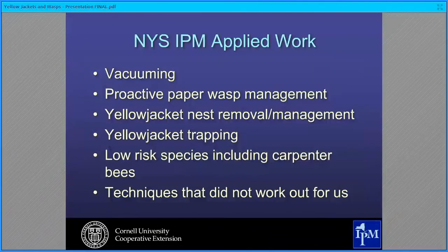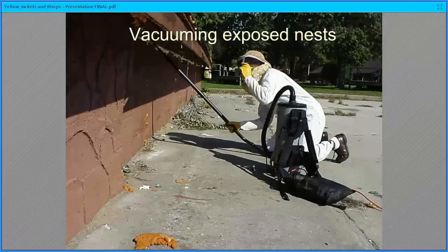So this is the type of work which we have been doing here in New York State. We've been working with vacuuming nests, proactive paper wasp management, yellow jacket nest removal management, and yellow jacket trapping. I'll be talking a little bit about low-risk species, particularly carpenter bees, and a couple of techniques that we tried but did not work out for us.